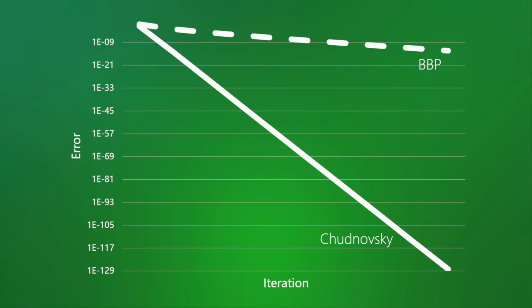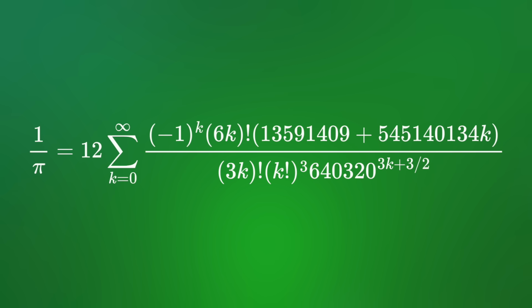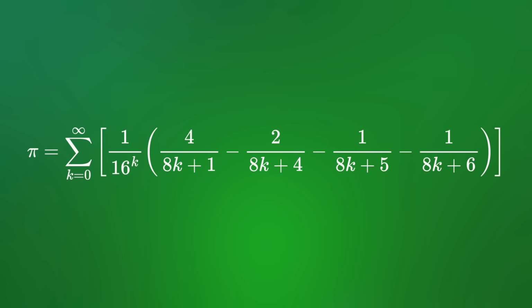BBP isn't the fastest converging approximation of pi, but the superpower of being able to pick out arbitrary digits makes it really useful for confirming the results of other algorithms when doing long computations of pi. In our case though, I'm going to use the original summation, no fancy digit extraction tricks. And the summation itself is actually pretty eerily well suited for the binary system.